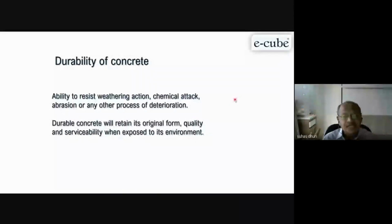So if you see IS 456, they have given 5 exposure conditions, and accordingly they have given minimum cement content, maximum water cement ratio, and minimum grade. See, the minimum grade is also specified for the particular exposure, which we rarely follow. Especially in Mumbai, people are following, but in the rest of the country, they are not. Till today, they only do M20 or M25. In Mumbai, the minimum grade for the exposure is M30. We are not supposed to use less than M30 for RCC structures.